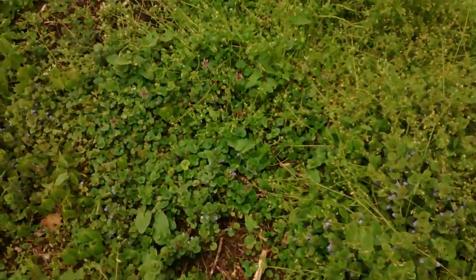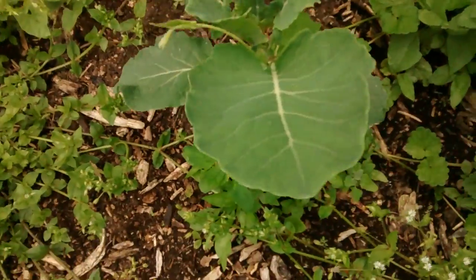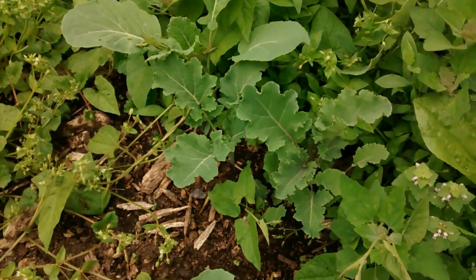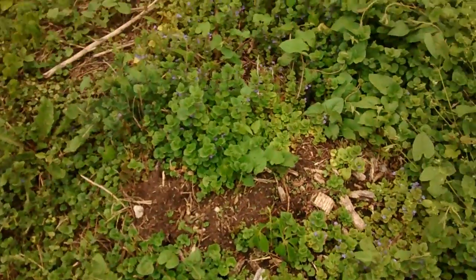And I am so excited, folks. I am so excited. This right here is collard greens from last year, and there's some kale there. I mean, all they do is just come back once you put them in. But that's a good thing.